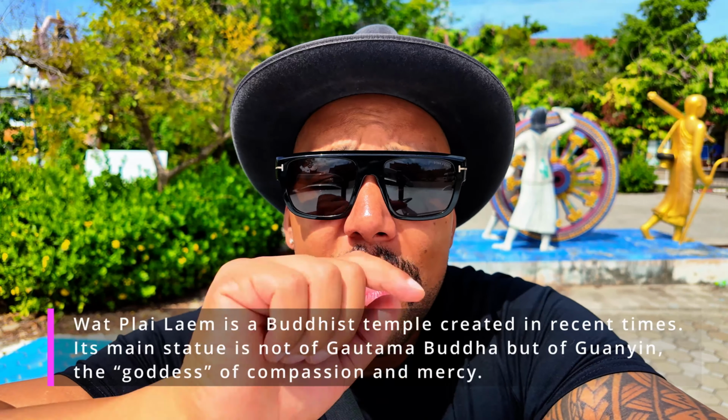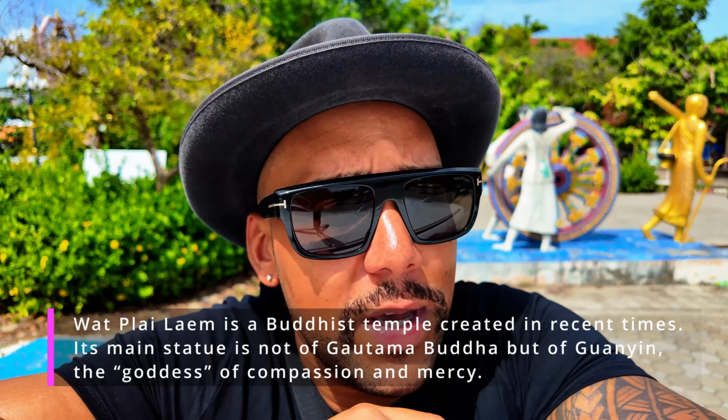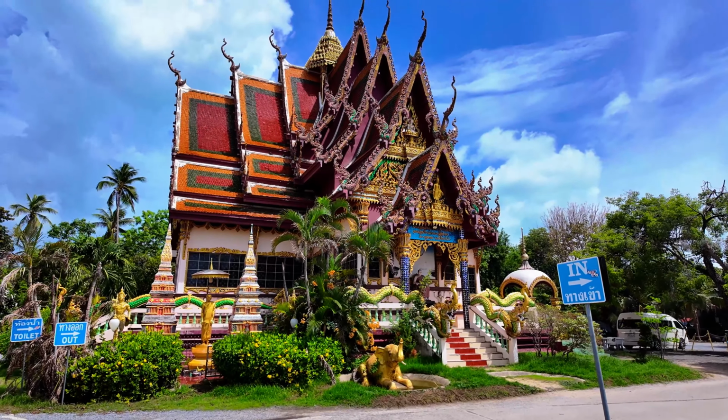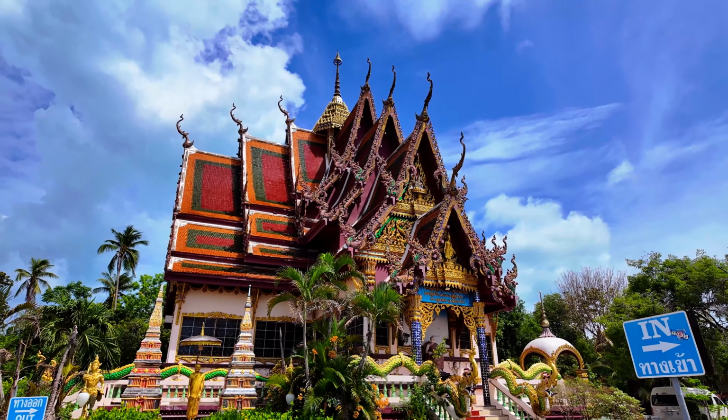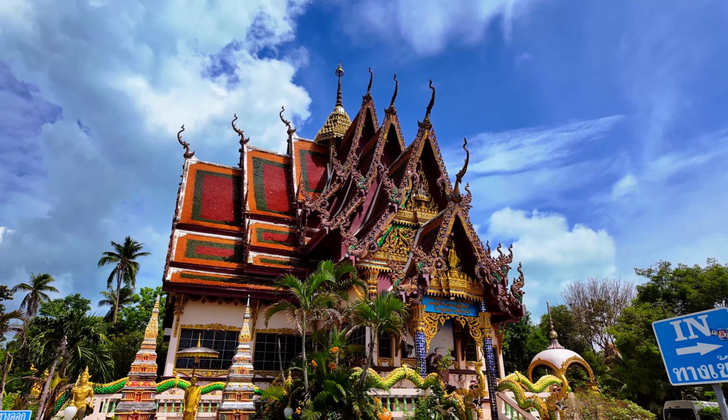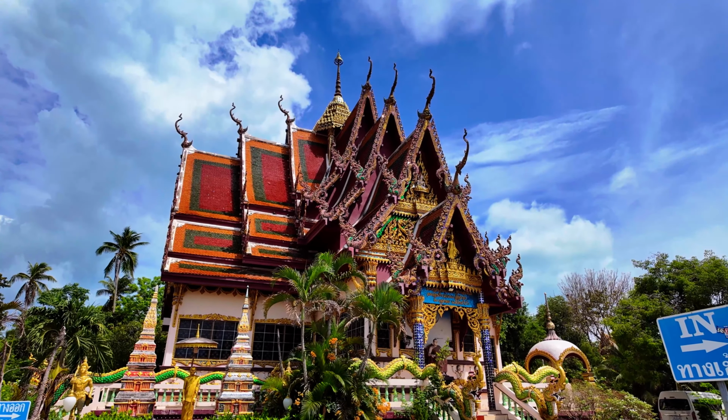But this place is one of the most famous wats to go and see when you're here in Koh Samui. It's pretty busy at the moment. We're quite early in the morning, we're just after breakfast, so without further ado, let's go and have a look at the Wat. And that's the Wat. Well, that's not the Wat. That's one of them. I don't really know what the building is. It's a temple, and it's a pretty nice temple actually.